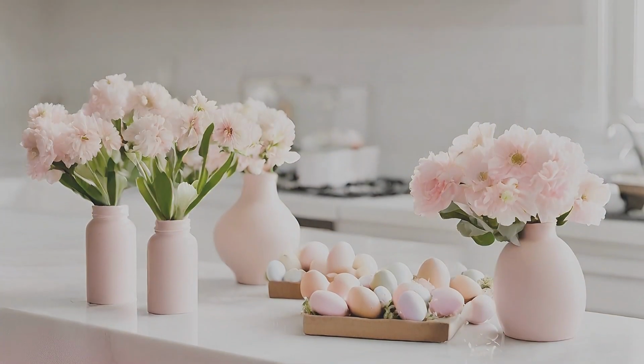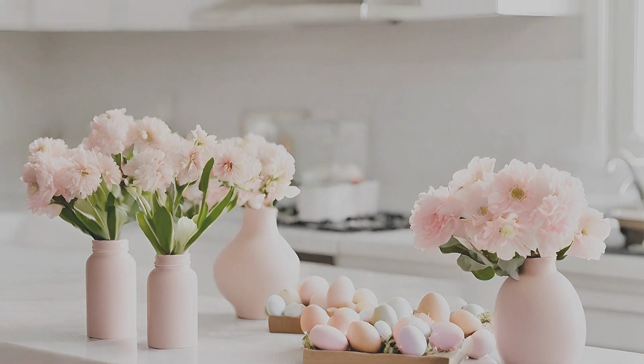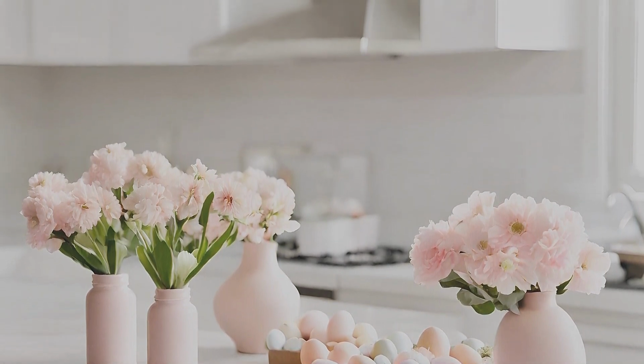Pink Blossoms. Add a touch of femininity and springtime charm to your kitchen with delicate pink floral arrangements or blossoms scattered throughout.